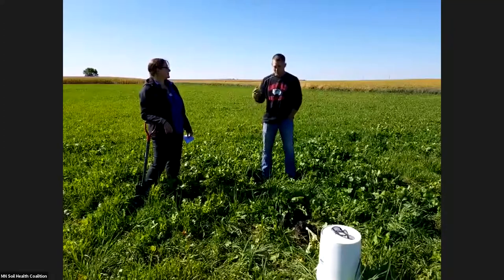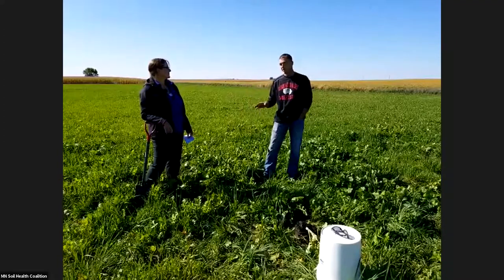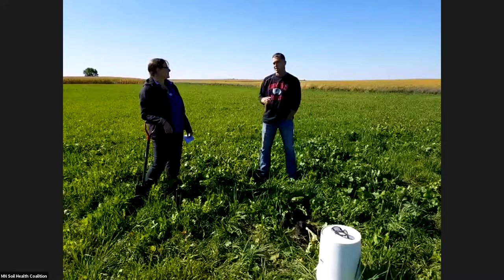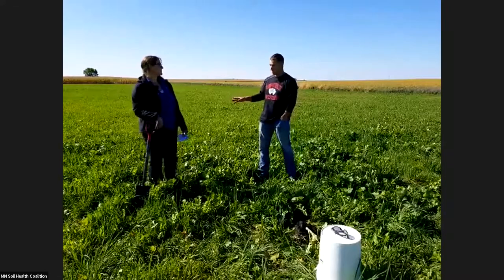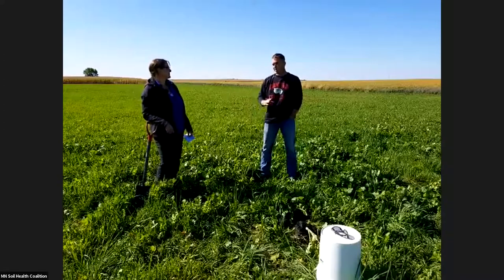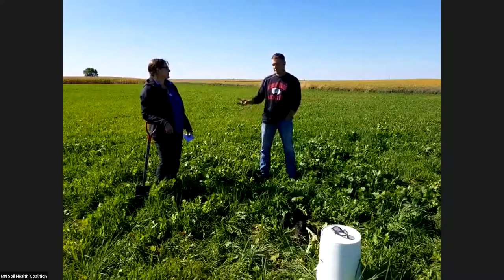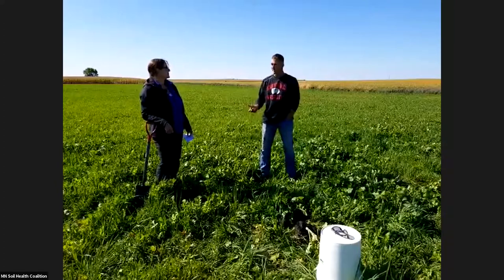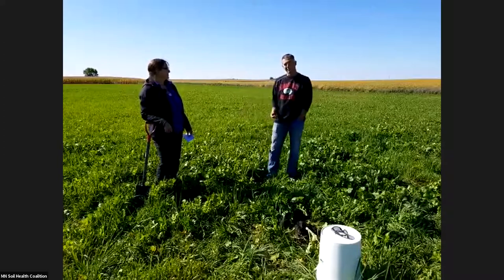It took me a while to figure out, and I didn't do anything in 2013. In 2014, I decided, okay, on this sweet corn that's going to be late planted, I'd broadcast some oats and work it in with the field cultivator, and I got a nice oat cover crop. And that was the start of my cover crop journey, because we're not at the end, we're always learning.